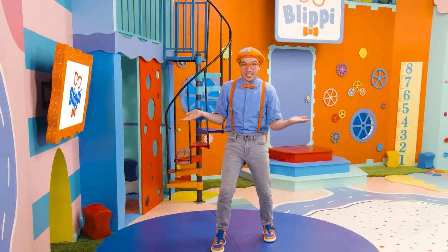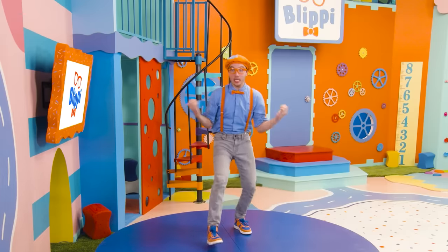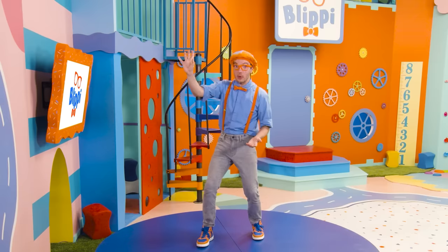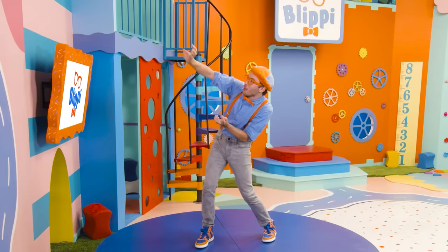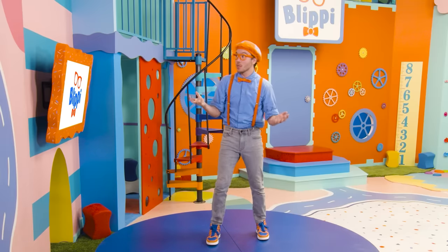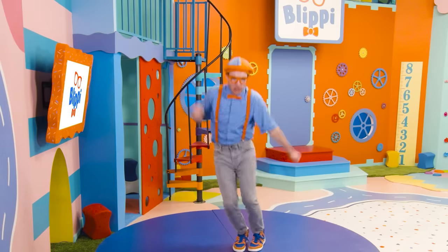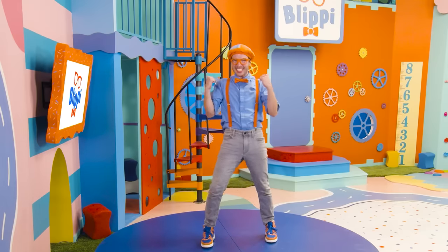Whoa, all that sweet, sweet orange juice has me in the mood for some sweet, sweet dance moves. Let's do the OJ twist together. And here are the moves. Do you remember how we picked oranges with Amy? You grab the orange, and then you twist, and you pull it up. And then you have an orange. So that's what we're gonna do. Grab an orange, and twist. The second step is to have lots of fun and jump around while you're doing it. I'm so excited to dance with you. Let's go.